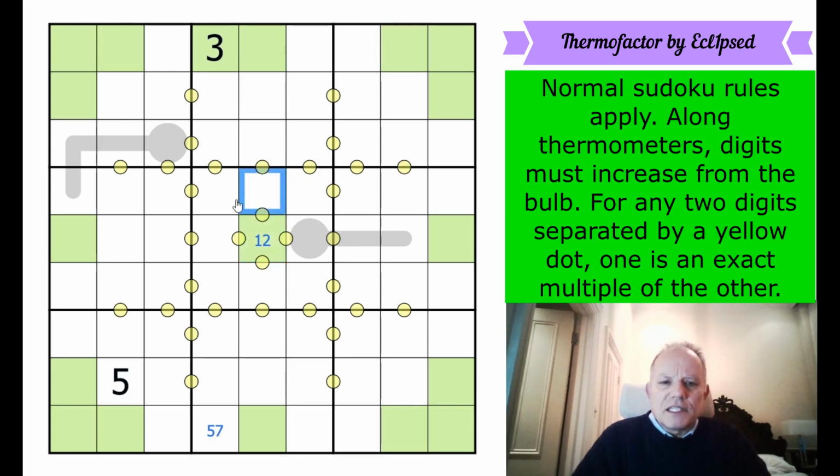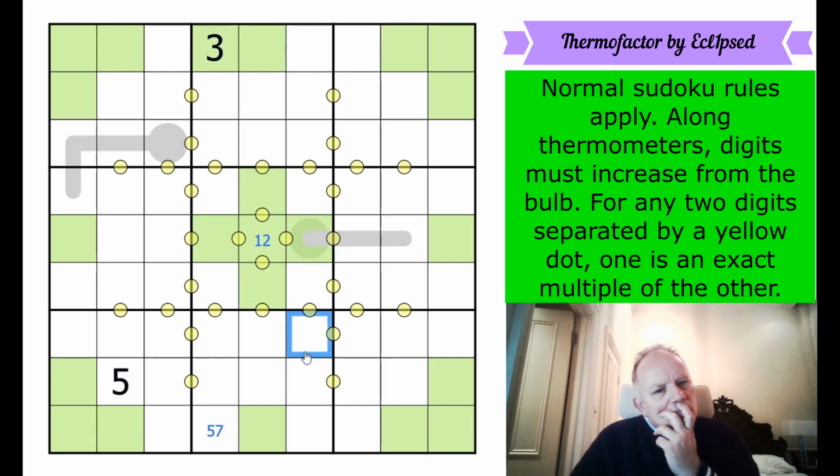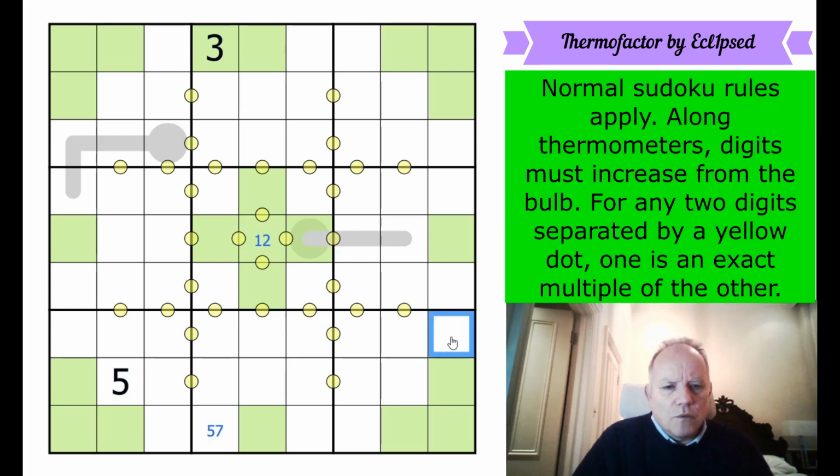And actually this isn't either, because it's got 2 dots that see each other connected, and they can't both be 1, so they're not 5 or 7. Yeah, I mean, that's a start. It's an odd start. Now, what next?